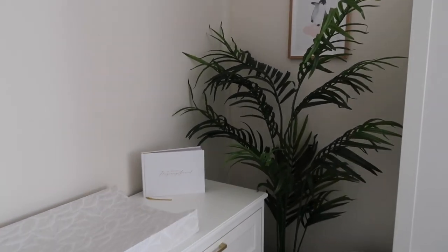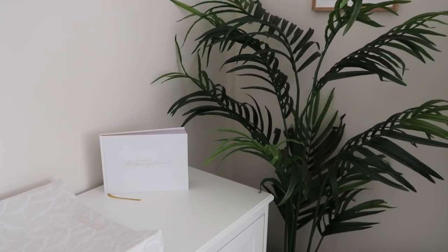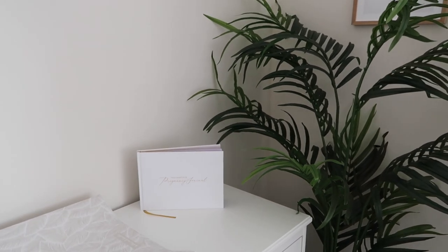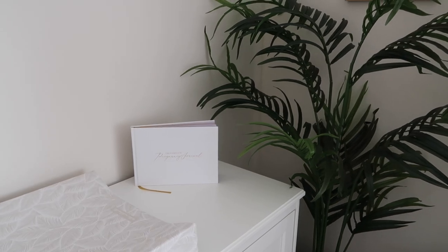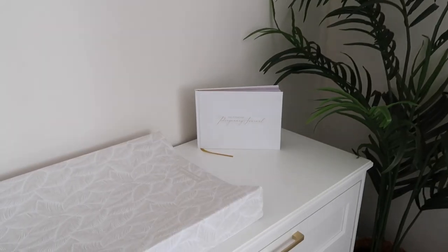And then I've just got my pregnancy journal there. Obviously that's not going to stay there, but it's just there at the moment. I'm not sure what I'll put there when I take it away. I suppose over time you get used to what you want on the sides and stuff, you know.